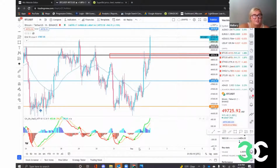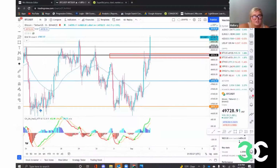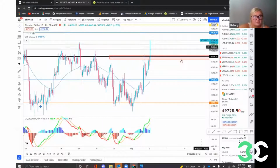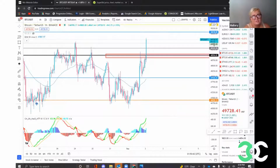That's why I always will put in the chats, hey, I would recommend putting an alarm on this line, because then you can get used to trading without that level inside of your MetaTrader app on your phone. Obviously, if you're out and about, or if you're busy doing something, make sure you have a TP or a stop loss in there. That's a given. But definitely when you're trading in these markets, you're going to want to be watching these trades. These trades are not meant to hop into and just leave your phone for a couple hours, or even go to sleep.